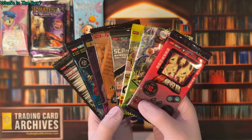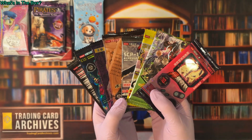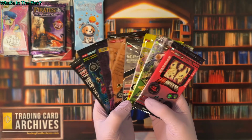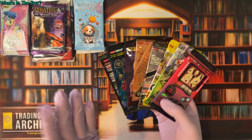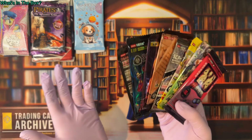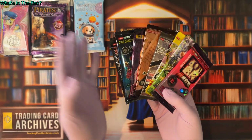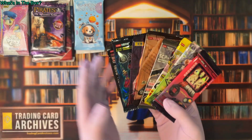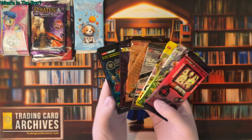At the same time, it's the only SCP Foundation trading card set that you can find. So until someone makes another one, this is what we have. I've been collecting this quite a lot. I have a lot of it, and I have preserved boxes, preserved packs, all kinds of binders, top-loaded binders, all sorts of crazy stuff.